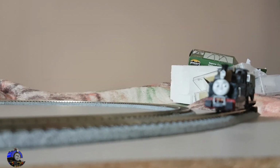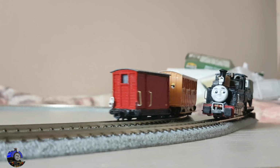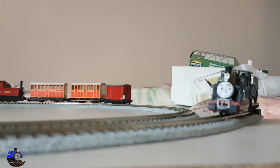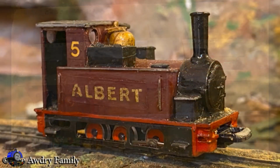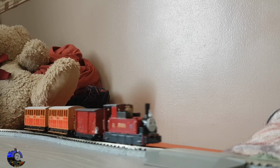John doesn't have a very long story compared to Tim. He's also a Gem Vari B kit, which was bought at the same time as Tim. The idea of John was to serve as that mysterious red tram engine from Audrey's stock box, which we later found out to be Albert Mark III. Like with Jennings, I'd heard the name John floating around and just decided to stick with it.